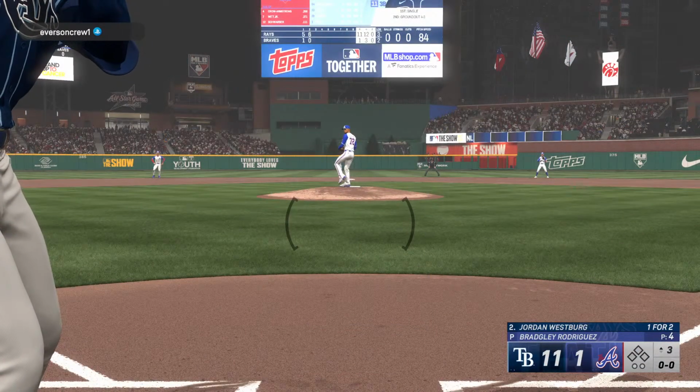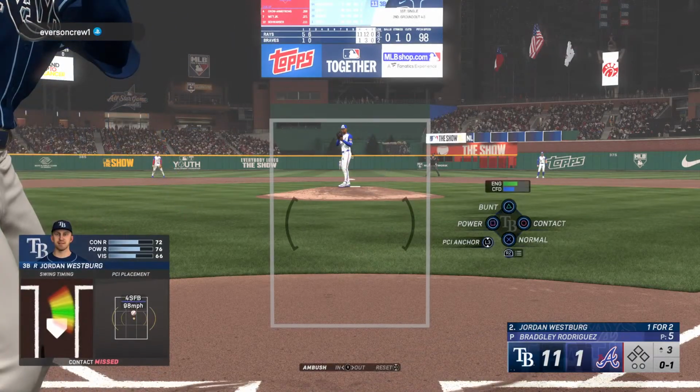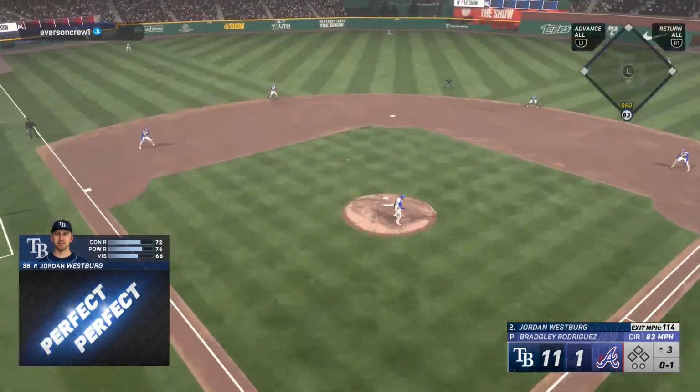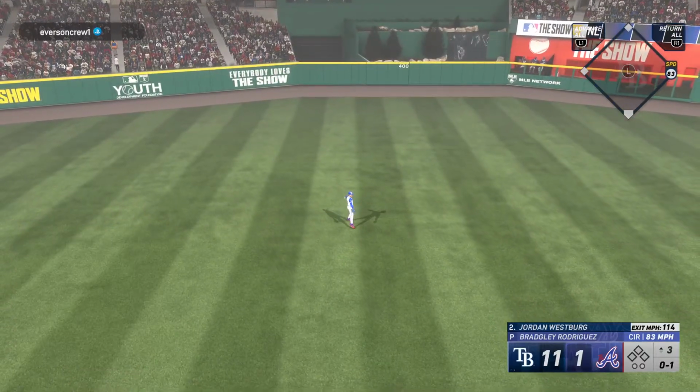Now the number 2 hitter, Jordan Westburg. Late with the swing there. Westburg batting second in today's lineup, and he was a second-round pick in 2020. Swing and a base hit. Man aboard on the leadoff single.